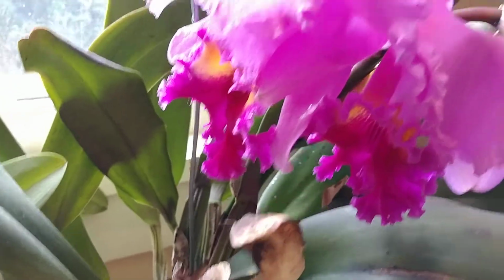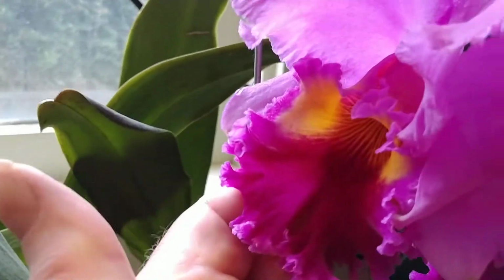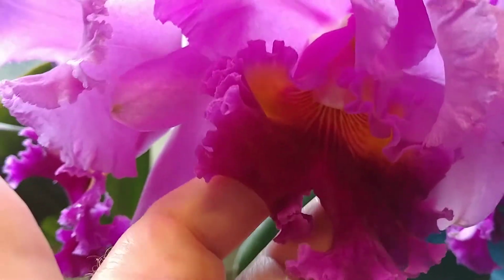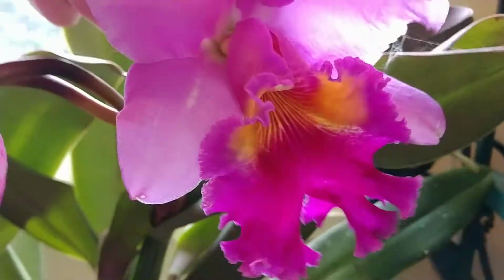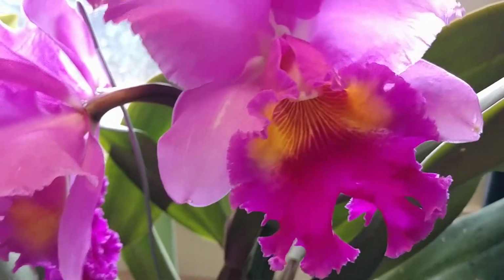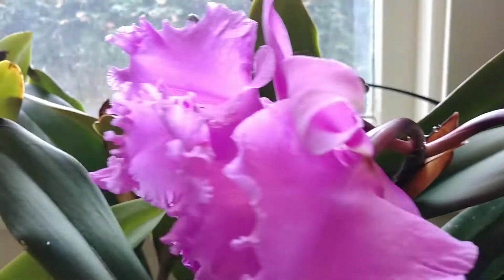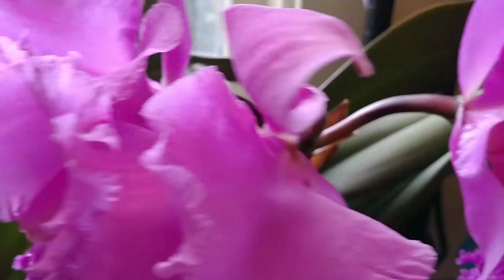But this is a beautiful one. I love the yellow. I can't really get it so you see the yellow like you should, but the yellow is very, very deep and very beautiful in the throat of this bloom. And this is quite fragrant, frilly, as you can see. It's got ruffles around it. The ruffles are very pronounced, as a matter of fact, even.